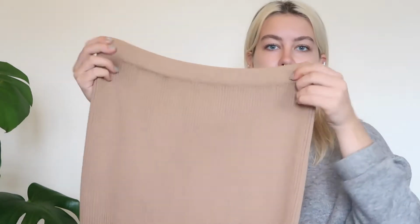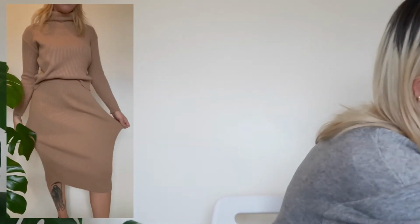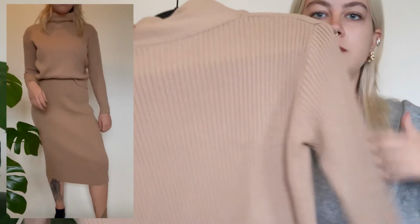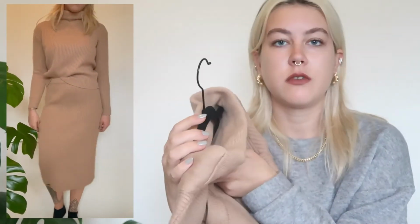So the first piece that I want to show you guys is this beige knitted midi tube skirt that I bought from my friend Chloe's shop, which is Closet Vintage. This is really cute, really beautiful, and it came with its own matching jumper, cropped, high neck, ribbed as well, really beautiful. And it's just a classic thing. You just put these on, throw on some boots, and you're ready to go out. It's so simple, so good, and it's vintage, which is great.